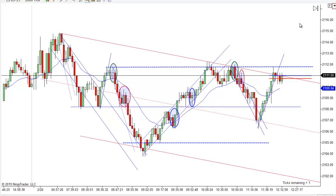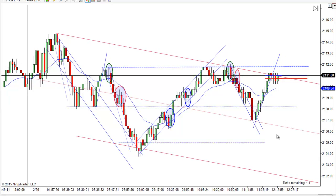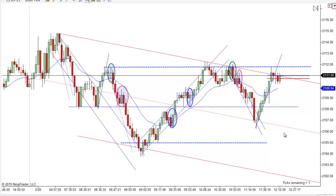So I would think prices are going to try to work lower if we can muster up any volume and any strength at all. But for now, I would just classify this as a range day. Not a lot of trades either. There's a few. I'm going to talk about this area right here.